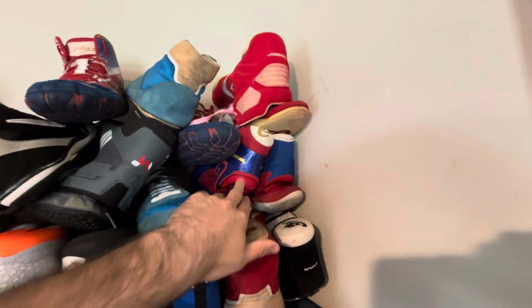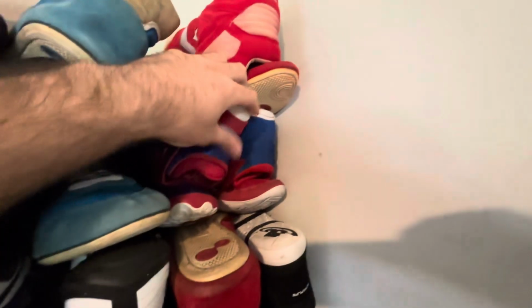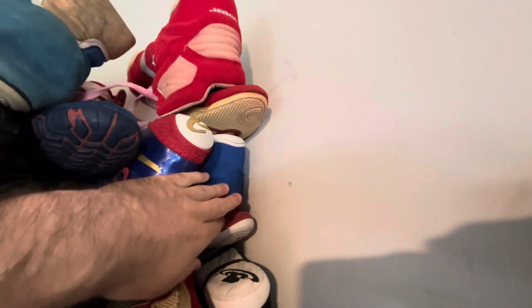All right, Omniflex Attack 2, size 7.5, I believe. 7 or 7.5. Some beater Map Flex, size 5. Strap Life Ascend 1, 6.5.